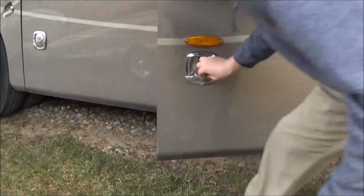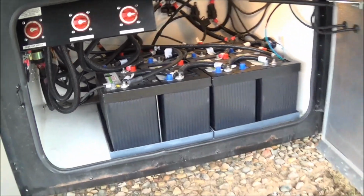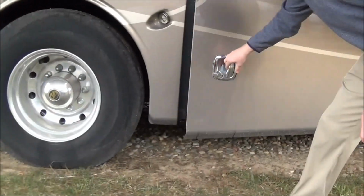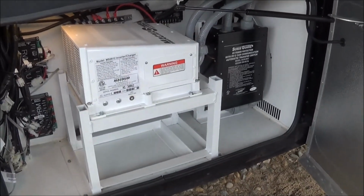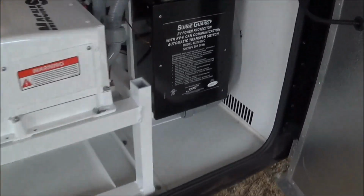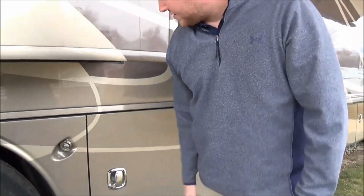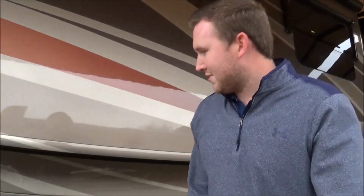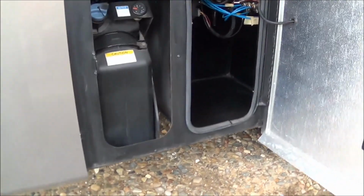Right here we have all your batteries. You notice you have 8 6-volt batteries in there. You got 3 disconnect switches, so when you store the thing, you can shut it off. That way you come back, your batteries aren't dead. Right here we have our inverter. We got the Pure Sine there. You also got the Surge Guard already built in. You got your docking lights here, so if you need some extra reverse lights or anything like that, light those up. Right here you got your DEF tank, another little storage compartment.